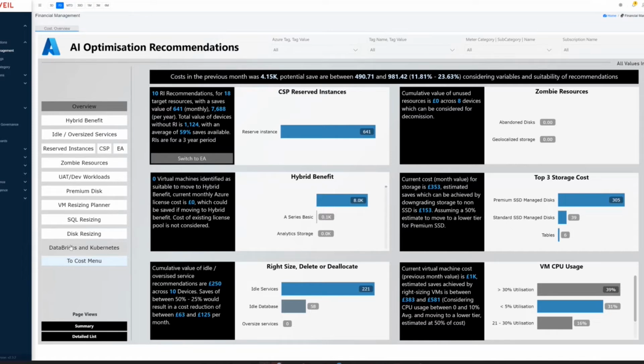Just for timing, I want to make sure that we can get to the lab piece of it as well. Harold, let me cut you off, but I think this is one of the key things. This is the approach, and we're going to talk a lot about this today: how to not lose your job or your reputation, because Azure in itself can be a monster.